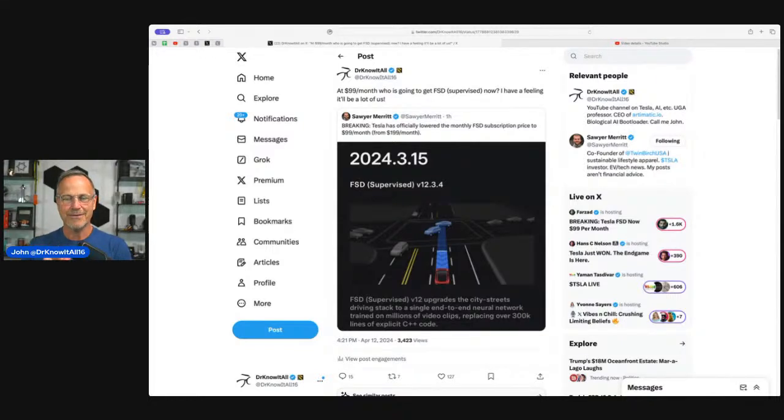Number two, it means that we as consumers are going to have a benefit to it. And I know folks that have paid bigger subscriptions, and especially people who paid a lot of money to purchase full self-driving, are not going to be the happiest in the world. But just remember, for the overall good, this is going to be a good thing. And hopefully Tesla will make it right with everybody over time.